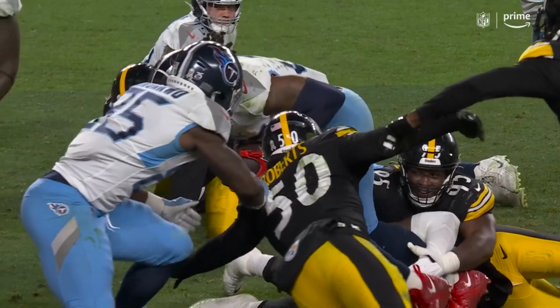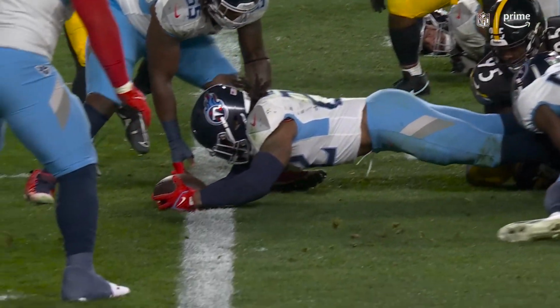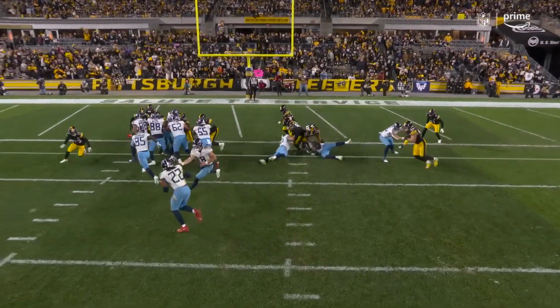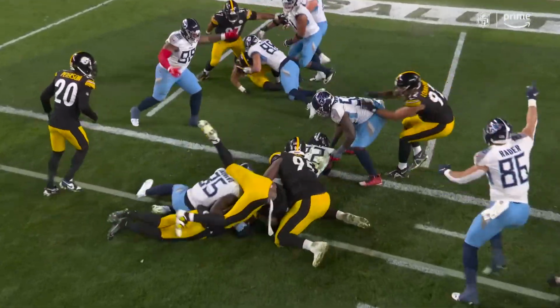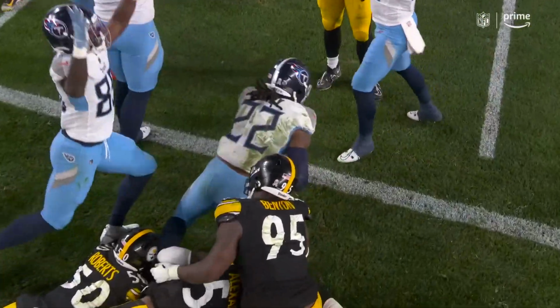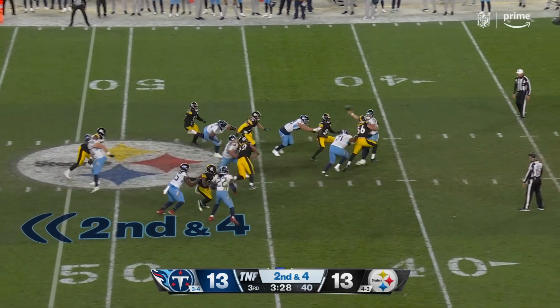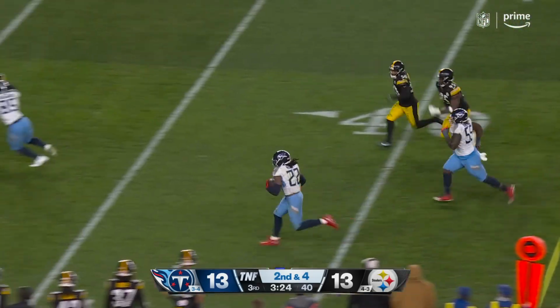A chance to slow him down, but he runs through that collision, and yeah, definitely knees did not touch, extends the ball across the plane, and what a drive by this Tennessee offense. 11 plays and 73 yards. Look out. Gets it away, and it's caught there, Henry.